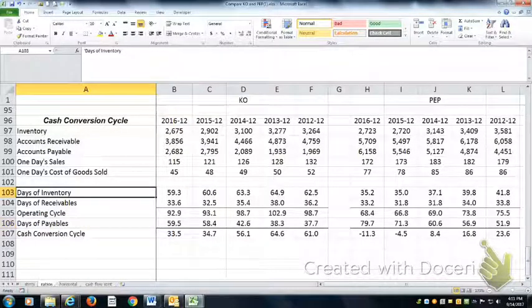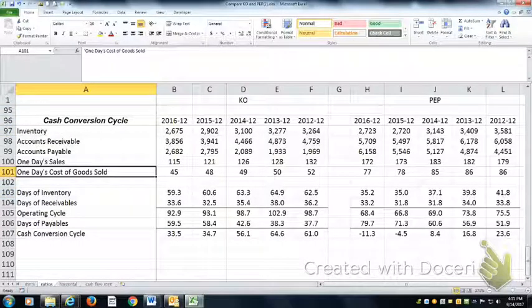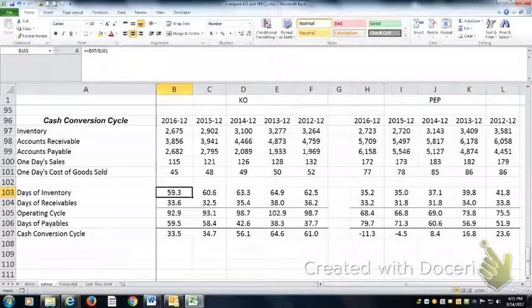Alright, so to get the days of inventory, it's inventory divided by 1 day's cost of goods sold. The days of receivables is accounts receivable divided by 1 day's sales. And then days of payables is accounts payable divided by 1 day's cost of goods sold. Alright, to get the 1 day's sales, take annual sales divided by 365. To get the 1 day's cost of goods sold, take annual cost of goods sold divided by 365.